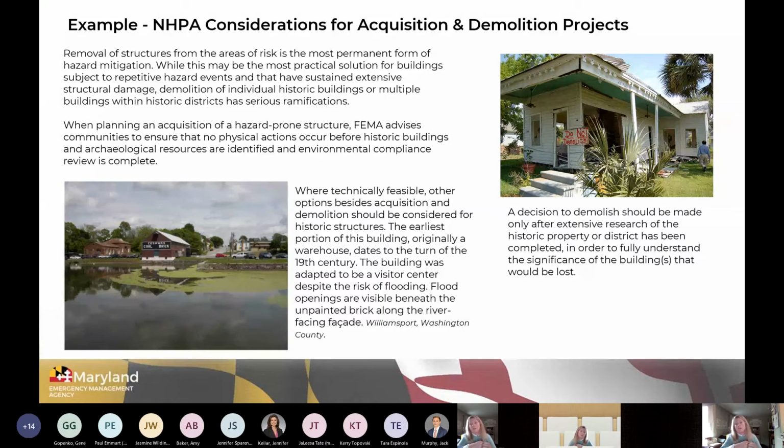A decision to demolish should be made only after extensive research of the historic property or district has been completed in order to fully understand the significance of the building or buildings that would be lost. Because again, it's permanent, it's final, there's no going back once it's gone.